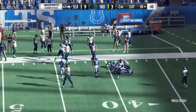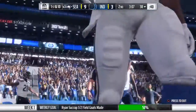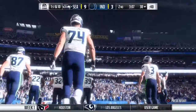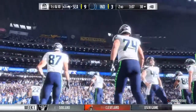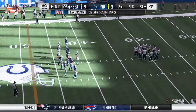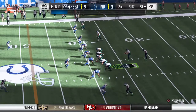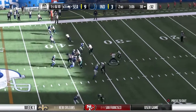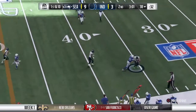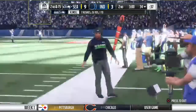This will be taken very short. And they're going to have really good starting field position here as that's taken up close to the 40. Seattle now ready to march out onto the field. Looking to throw. Gets past one man. Oh, and now he bowls him over. It's a loss of 5 there, bringing up second.